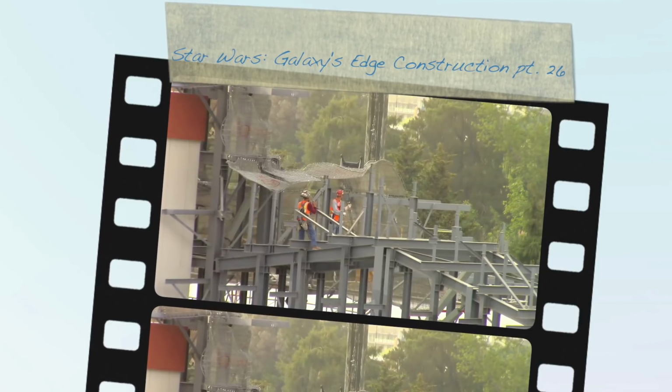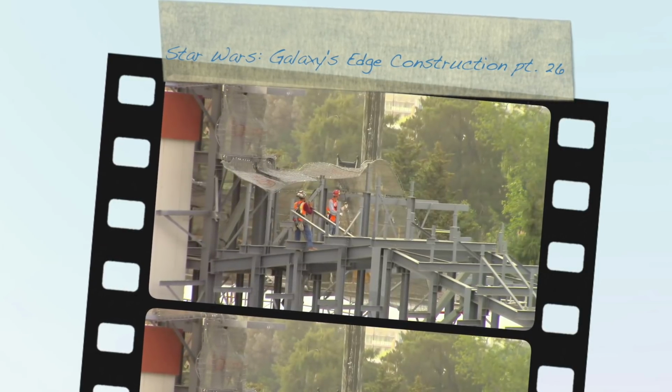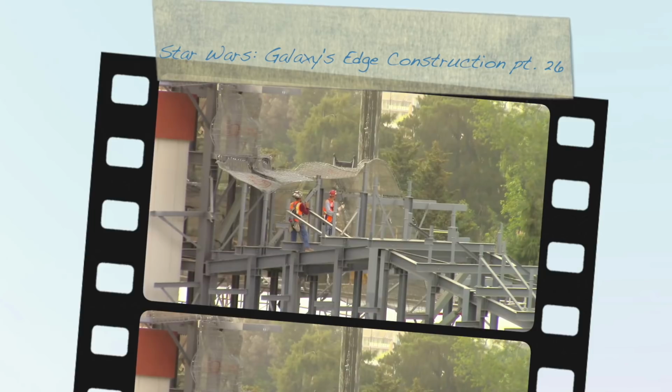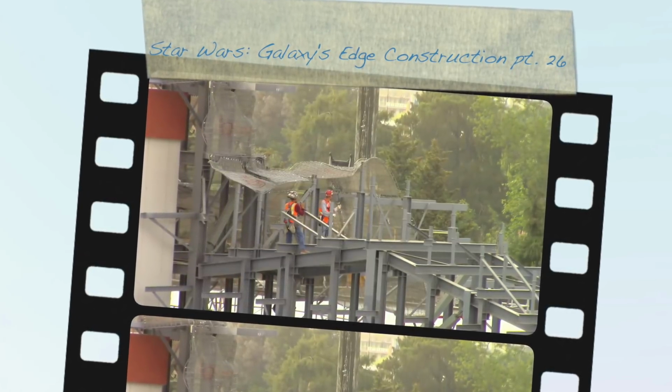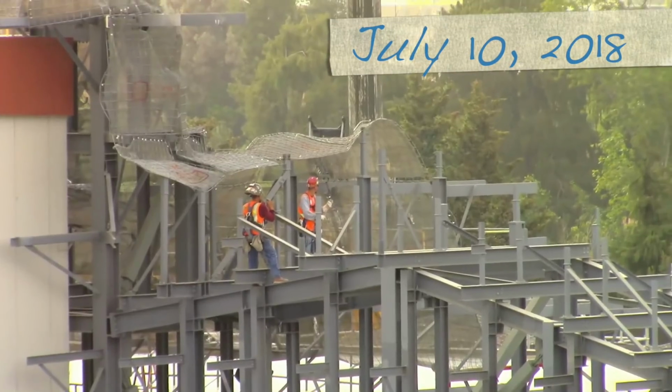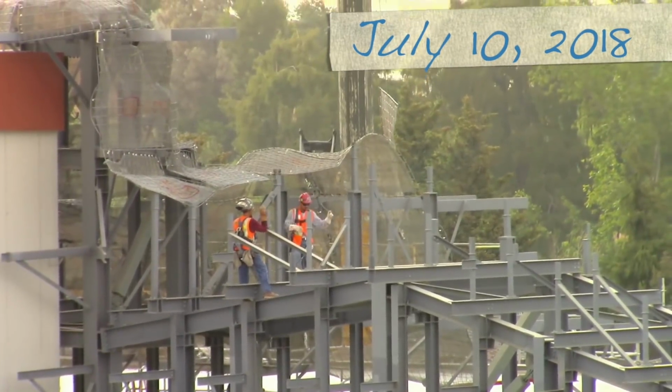Welcome to our 26th video of the Star Wars Galaxy's Edge construction at Disneyland. Somewhere within the video there is a hidden porg. Let us know if you find it. Today is July 10th, 2018.